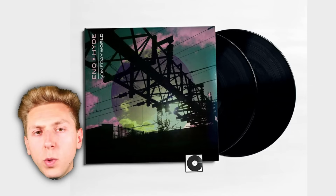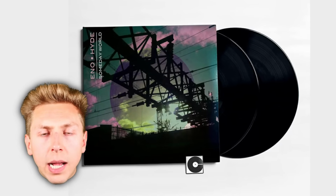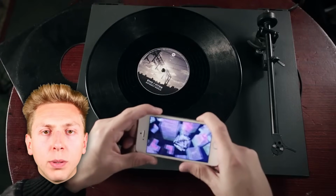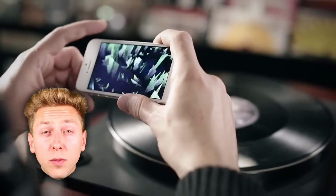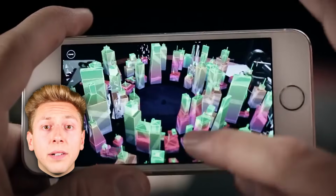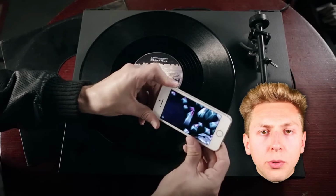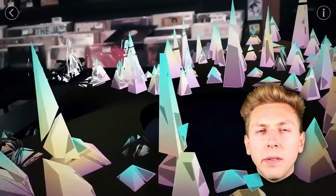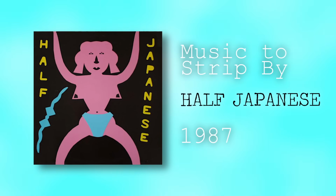Brian Eno is back, not as part of Roxy Music, but instead alongside Karl Hyde, who's most notably from British electronic music group Underworld. In 2014, these two music legends collaborated to create the album Someday World, which, when placed on a record player, was able to display a wide variety of augmented reality visuals via a free tie-in phone app. The holograms seen through the app are viewable at any speed and are meant to exemplify the concept of outsider architecture.